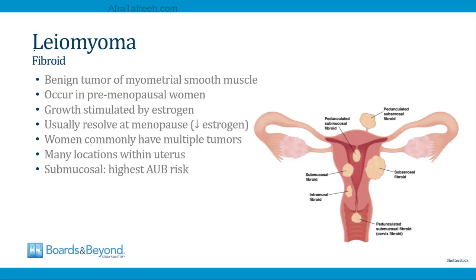Let's start by talking about leiomyomas, which are also known as uterine fibroids. These are benign tumors of myometrial smooth muscle that occur in the uterus. They develop in premenopausal women, and the reason for this is because their growth is stimulated by estrogen, and estrogen levels are higher in women before they've undergone menopause.